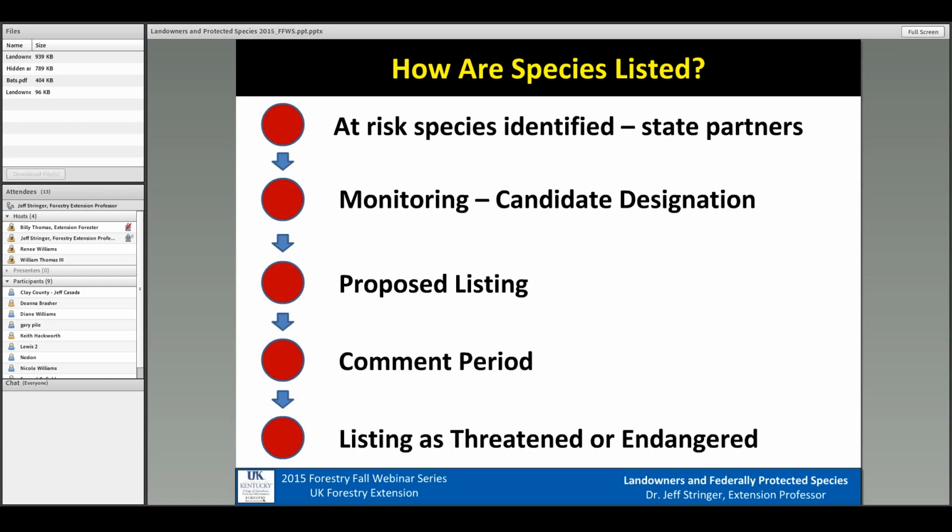So the point is, there's a process involved in all this, and nobody just snaps their fingers and a species becomes threatened or endangered. There's a lot that goes into it. To go through all those steps can sometimes take a number of years, okay? Now, if the species is in really bad shape, where it's about to go extinct immediately, you could, of course, speed the process up.